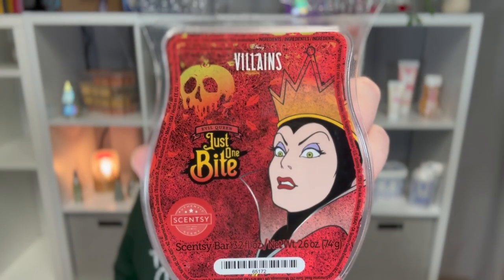And the next one is Just One Bite. And this is described as, the temptation is too much to resist when poisoned apple hidden deep in forest woods blends with warm cinnamon and menacing black molasses. I do like this one a lot. I have warmed this one.